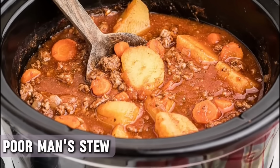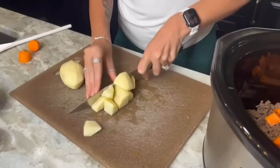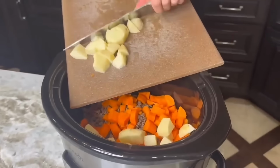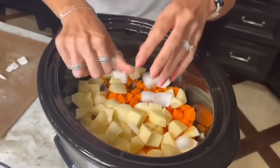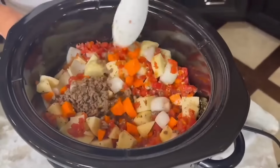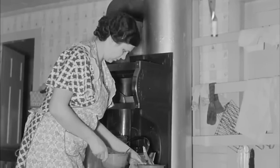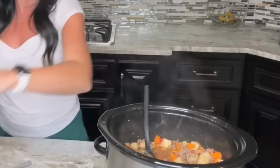Last, but certainly not least, we have poor man's stew, also known as Hoover stew, a dish named after President Herbert Hoover, who was often blamed for the hardships of the Great Depression. This simple stew was made with hot dogs, macaroni, canned tomatoes, and whatever vegetables were available. It was a hearty, one-pot meal that made the most of inexpensive ingredients. It was a filling and flavorful meal that could feed a family on a tight budget. It might not be fancy, but it did what it had to do back in the day.